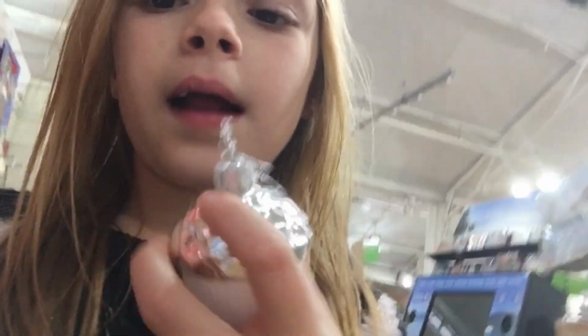Hi guys! I'm buying this acorn because I really like the pattern of it and I thought it was different to the baubles that we have. So we're going to go to the till and I'm going to buy it and then I'm going to get back to you.